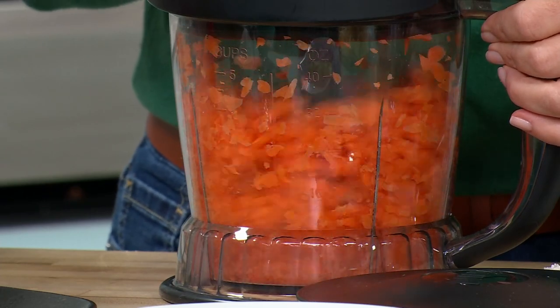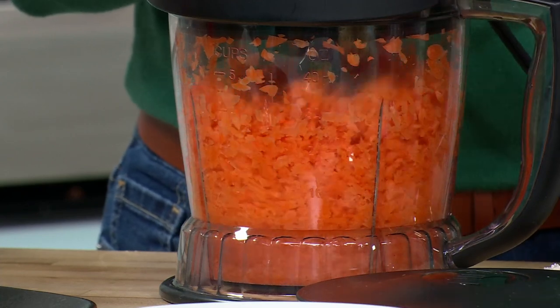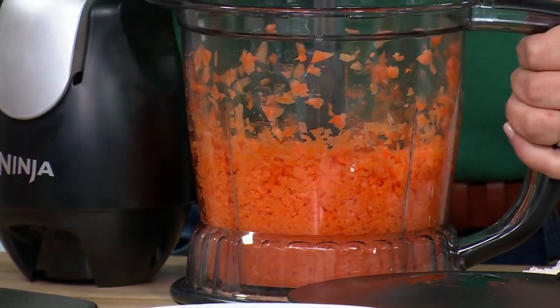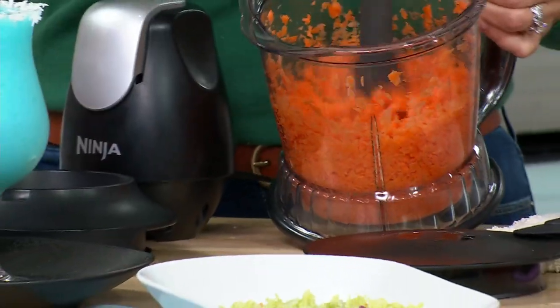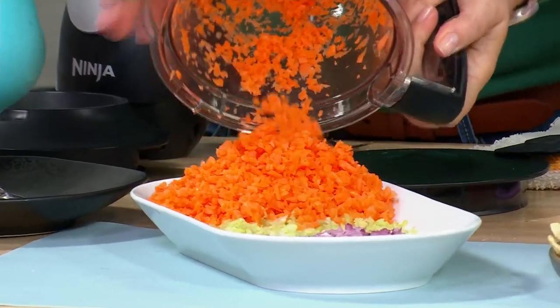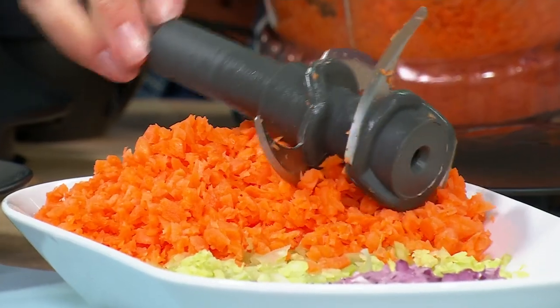I'm just using two fingers at the top to pulse and chop all of these carrots. Wow. So think about it for your Thanksgiving stuffing, for your soups, for your stews, for your carrot cake. Oh, yes, absolutely. I like that you're into the sweets. Me too. But look at that. That's finely crushed. And this is probably the smallest and easiest food processor you'd find.